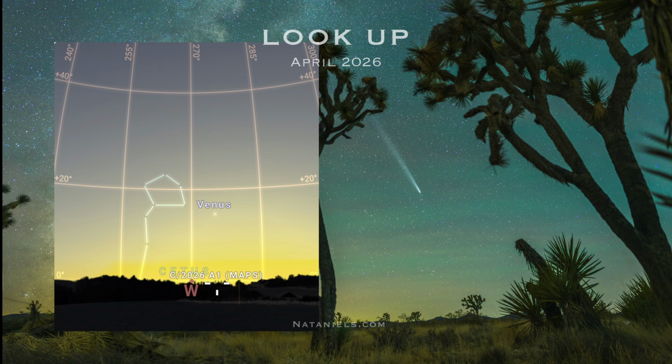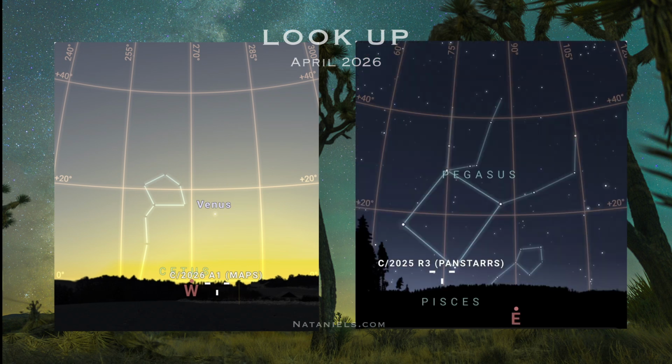Our second dirty ice ball for the month is C2025 R3 Panstar. This one should be best in the third week of the month, but we are still far out, so I'll get you more details in my Instagram stories where lookup originated. Let's hope for bright comets surviving the journey to us and not breaking apart.